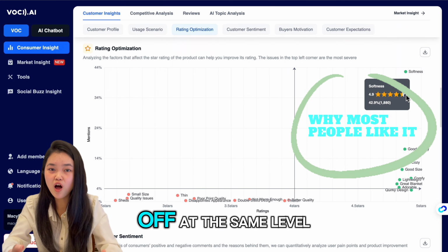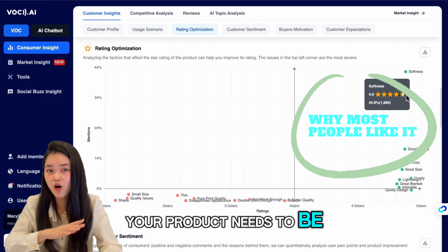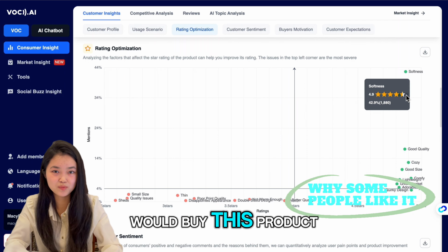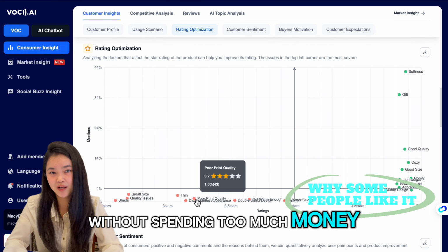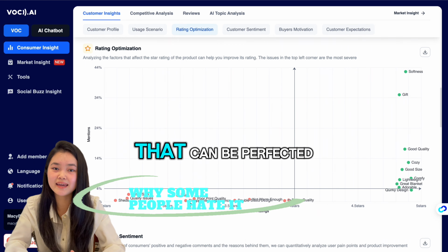To even start off at the same level as the other sellers, your product needs to be all of these things. This section is why some people like or would buy this product. Look through them and try to hit as many of these characteristics as you can without spending too much money on it. And finally, this section of the chart contains small tweaks that can be perfected.